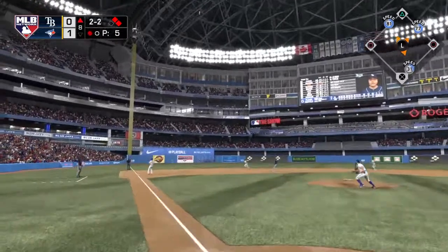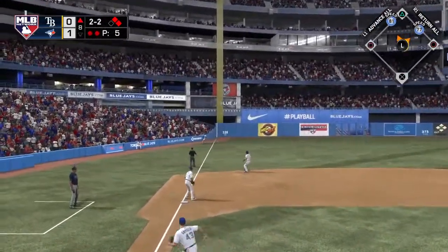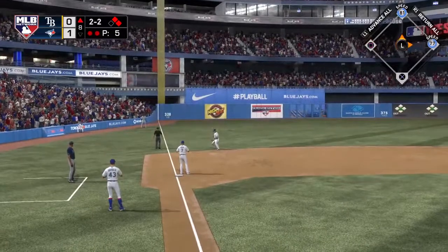Fly ball right down the line in left. Gurriel on the move. He makes the running play. 2 down.